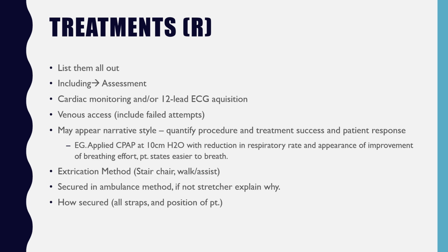Same thing with patient history and patient medications. There's stuff that we document in our narrative that just doesn't exist in the drop downs, and the most frequent option we want to choose is no other appropriate choice. So this may appear narrative style as well.